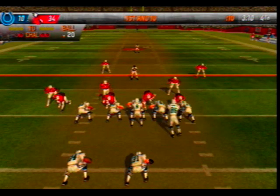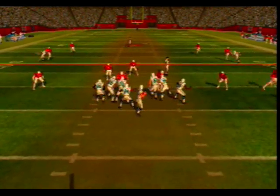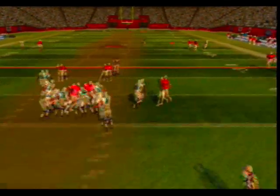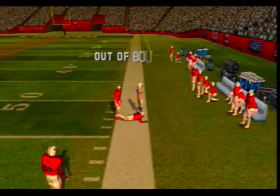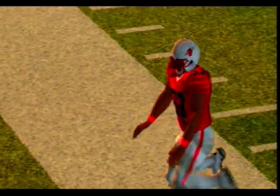Wiggins with a man in motion. Pass play here on first down. Closing in. Gets rid of it. Caught out of bounds. That's the third one he's been unable to bring in.